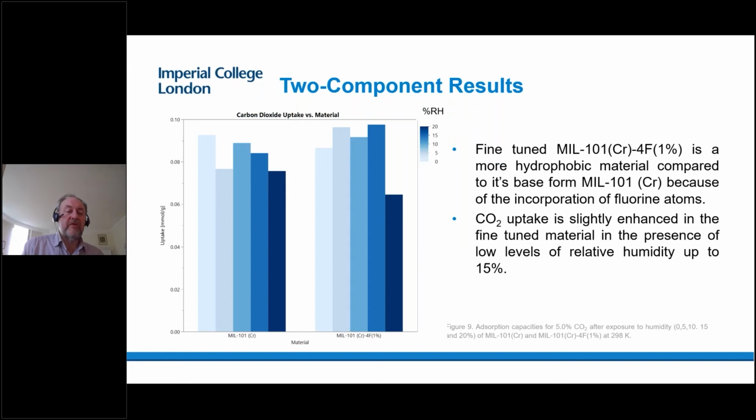So one of the things you can do in the DVS is take the material and cycle it multiple times to check whether it maintains its CO2 absorption capture as it cycles through moisture uptake multiple times. That gives you some idea about how it might perform in an industrial setting. So this just gives you some information about uptake.